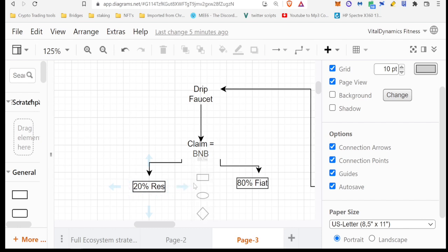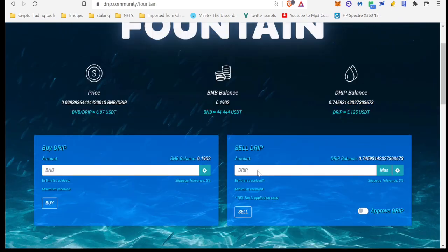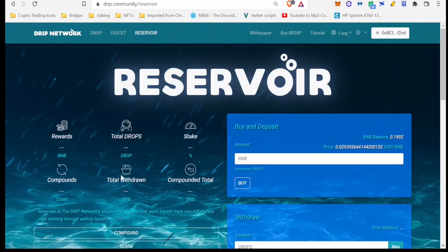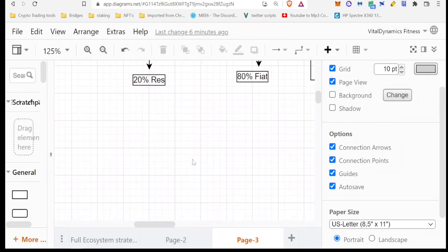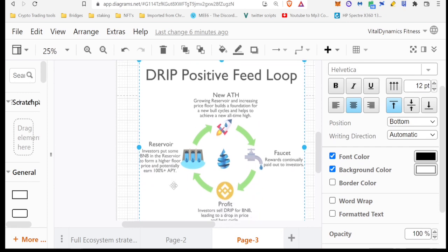So back to what I was saying, if you have $100 in BNB that you ended up claiming out of Drip, then you would take 20% of that and go straight into the reservoir, because the reservoir allows you to stake with BNB. I don't have any on this wallet in the reservoir, but you would take that 20% and put it in here. And then the other 80% can go to your fiat. So that's the simple strategy, and that is also depicted in the Drip positive feedback loop chart.